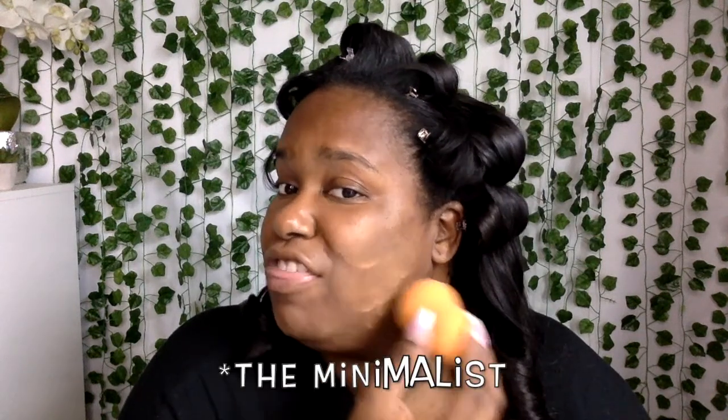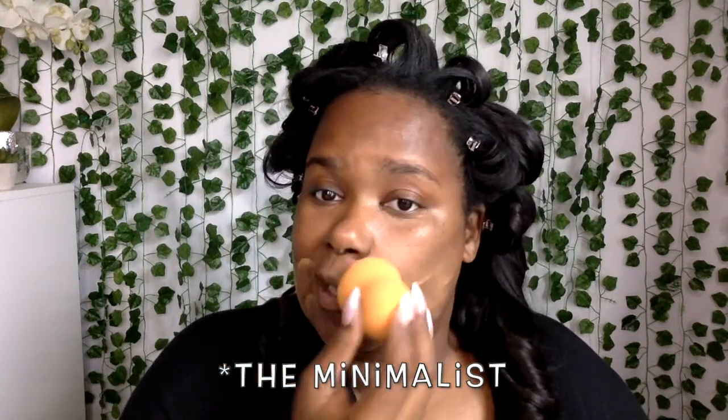First, I'm going to put it over where I put that concealer foundation stick, the Naturalist, in the color Tiger Eye from Merit. Then I'm just gonna go over the rest of my face with a little bit of translucent powder too. Never too much, never too much.